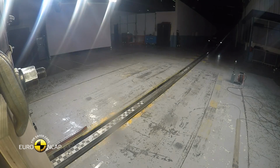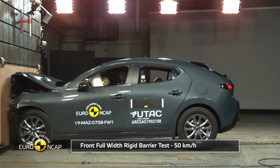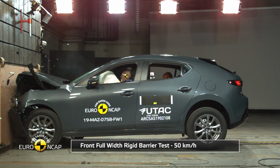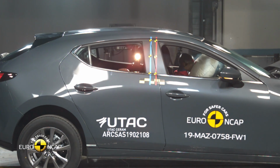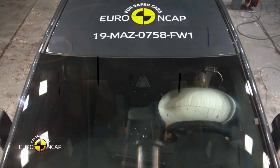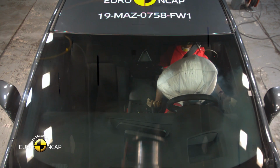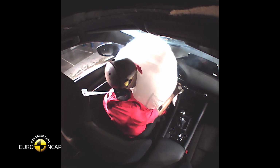The Mazda III is another pick of these latest results, with the highest adult occupant protection score registered so far this year at 98%. Mazda has raised the bar again. These latest Euro NCAP crash tests are the most stringent ever, and they've seen manufacturers rising to the challenge. Mazda has consistently produced safe cars. In all areas, the Mazda impressed.